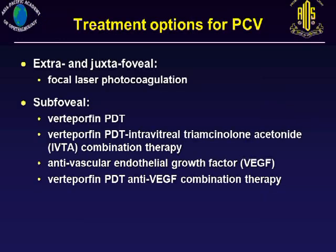The treatment options depend on the location of these active polyps. If they are in an extrafoveal or juxtafoveal location, I think focal laser photocoagulation still has a strong place. But when they are subfoveal or very near to the fovea, then we have to look at other options. Verteporfin PDT in the era before anti-VEGF was used to some extent quite successfully, and of course other combinations, initially with triamcinolone and more recently with anti-VEGF.